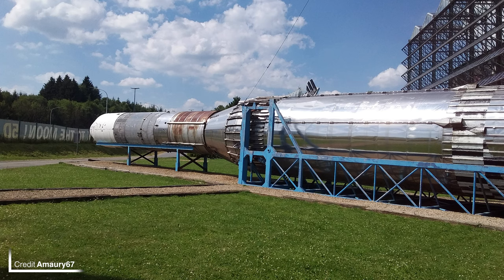of Europa. And unsurprisingly for a test launch, it was a failure. So they tried again in 1969, and it failed. And they tried again in 1970, and it failed.